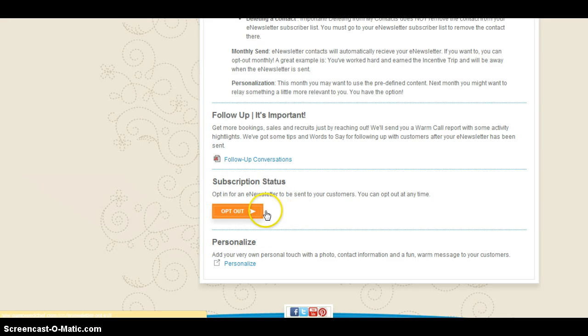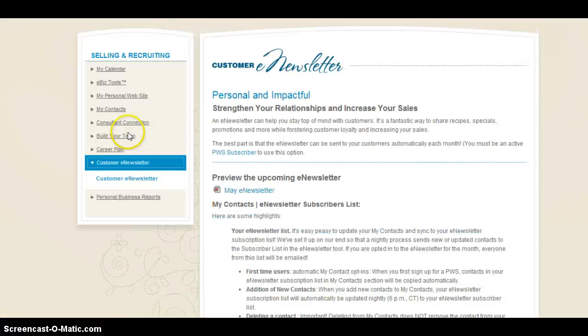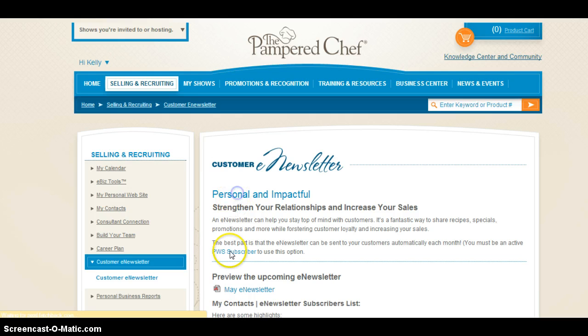And if it says opt out, that means that your customers are getting an email from the Pampered Chef on the first day of every month, and this is what it looks like. Okay? I'm going to show you real quick, this is what the May newsletter looks like that's going to go out if you have done these steps to opt in for the newsletter.